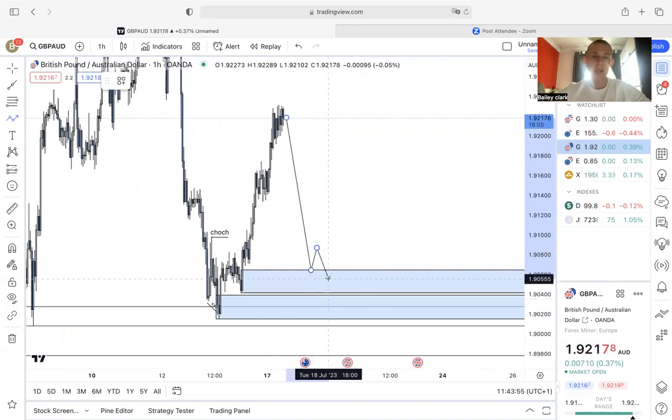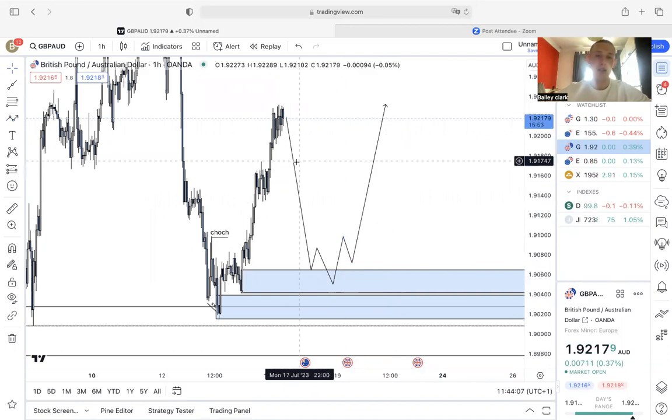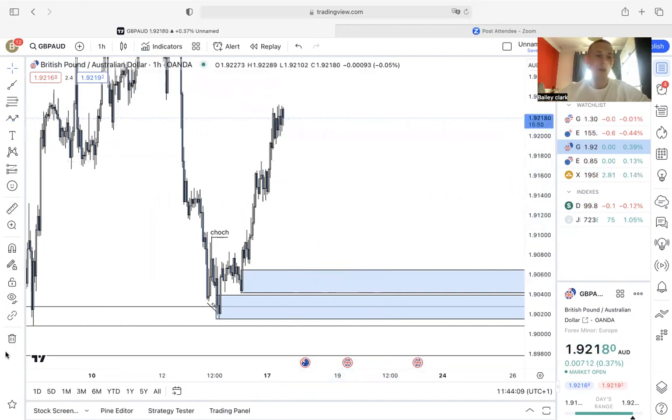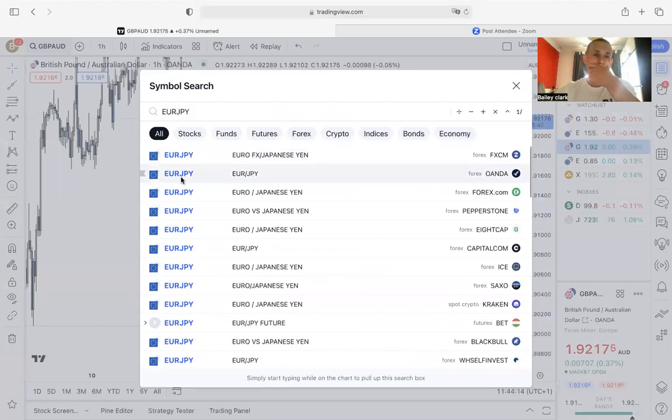Price then sweeps that initial tap. We then see that break of structure. We wait for a retracement into a level of demand if we get a clean entry. And then we wait for price, or we just simply set the limit and let price play out. So that was it for GA. If we go to Euro JPY now.